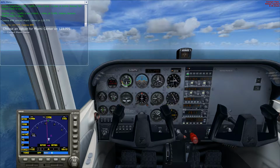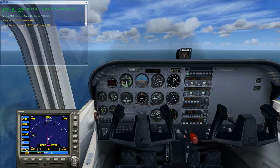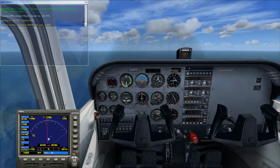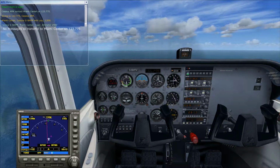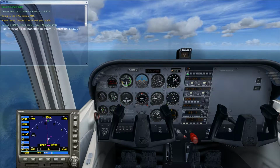and contact Miami Center. Miami Center, Cessna Golf Bravo Alpha Foxtrot Mike with you 3,000. Cessna Golf Bravo Alpha Foxtrot Mike, Miami Center, roger, altimeter 29902.